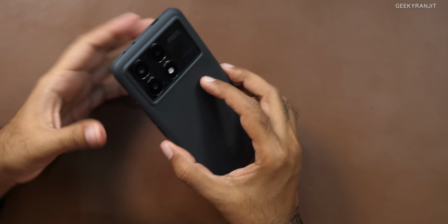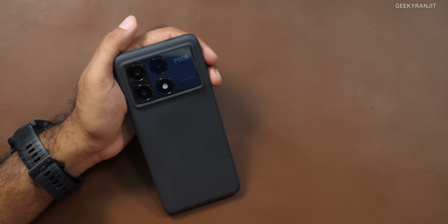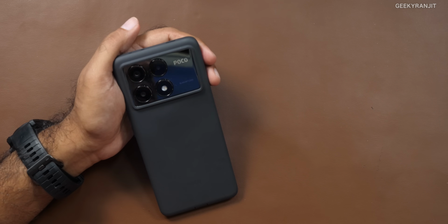And now let's talk about the camera on this one. This has a triple camera setup. The main camera is a 64 megapixel. The good thing is that this does have optical image stabilization. Then we have an 8 megapixel, that's ultra wide. Then we have that obligatory 2 megapixel camera.